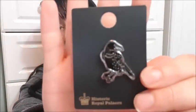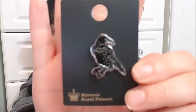Now, I love wearing brooches and badges on my denim jacket. Now, there is two. Where's the other one? Hold on. It's in here. Here we go. So I've got two brooches for my denim jacket. So the first one is carrying on with that raven theme. A nice raven there. So cool, so cool. Maybe I should just get my own pet raven. No, I wouldn't do that. But this is the one.